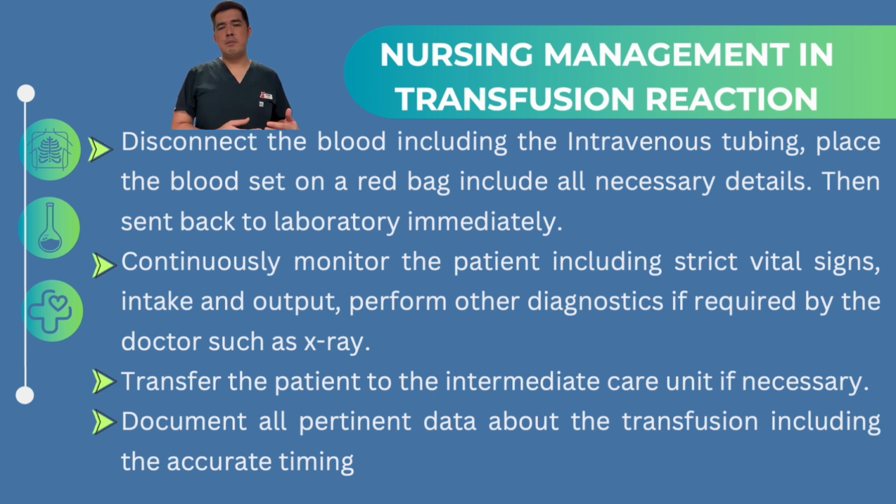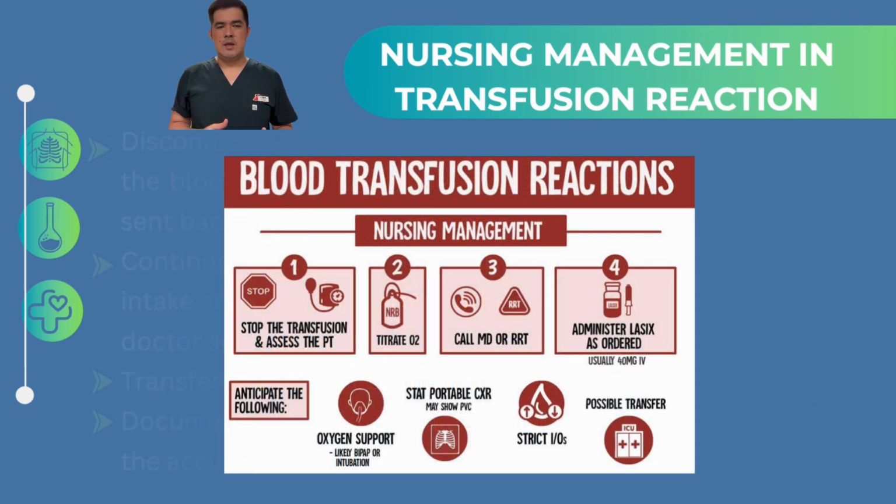Continuously monitor the patient including strict vital signs, intake and output. Perform other diagnostics if required by the doctor, such as X-ray. Transfer the patient to the intermediate care unit if necessary. Then document all pertinent data, including accurate timing.